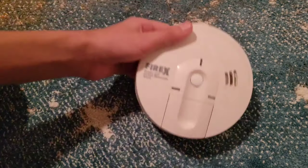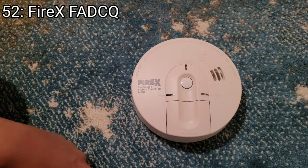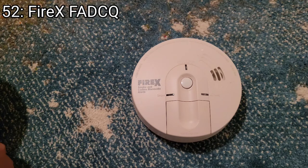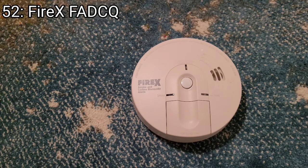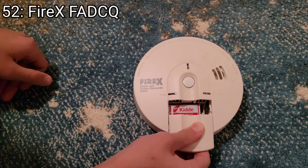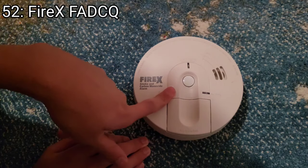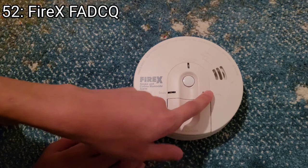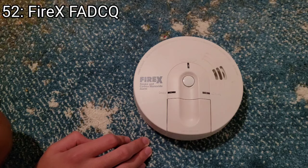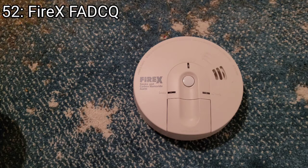Alright, if you guys saw my last unboxing video, boy, my god. FireX FADCQ. Yes, I said it. FireX FADCQ. Yes, I have one of these. So, it takes a 9-volt. It has a red-yellow light here, a green light for AC, and a blue light for carbon monoxide. Piezo, and it has the printed FireX lettering. So, anyway, let's just get to the point.